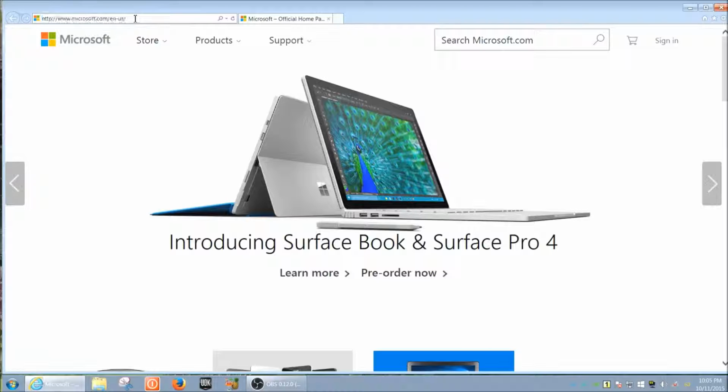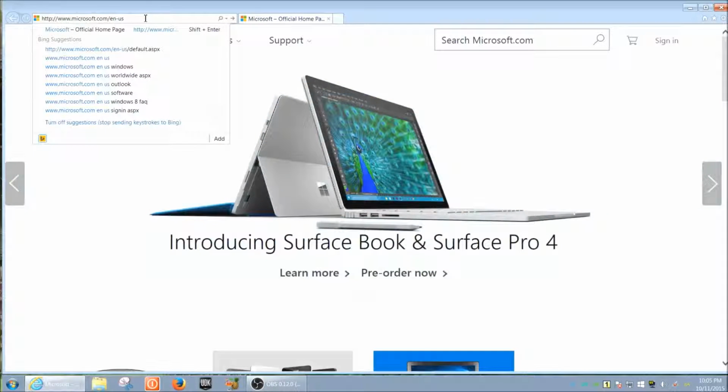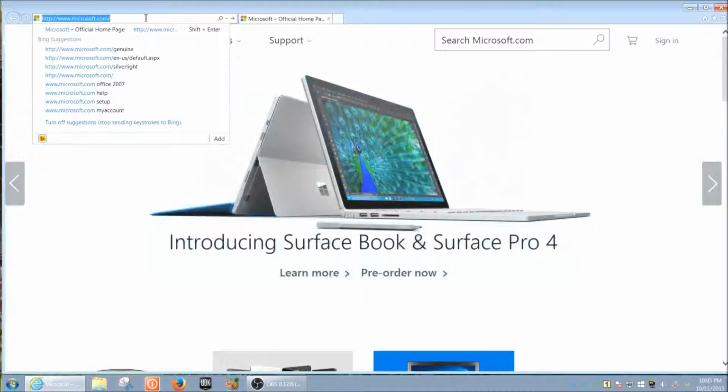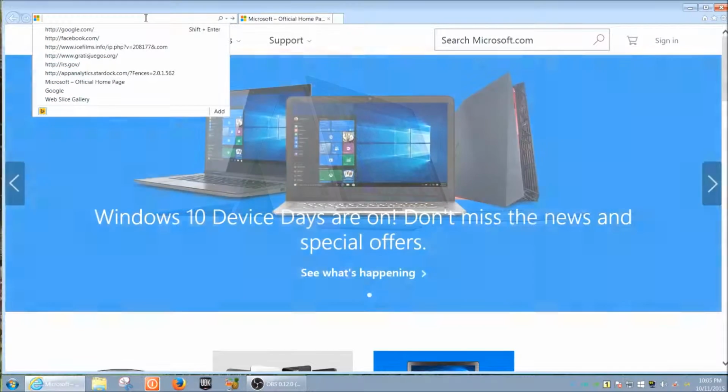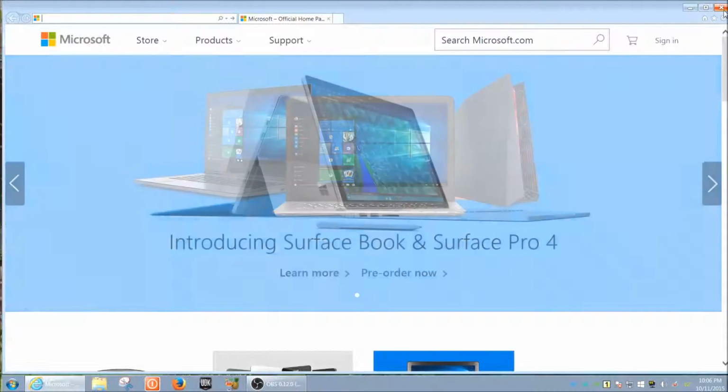And up top here, you see where my mouse is hovering. You can either click in here and hit backspace on your keyboard and start deleting everything here, or you can just double click it and then start typing in whatever you need. So you can either use your backspace and delete it, or, once you go back, I'm going to go ahead and open it again just to show you.